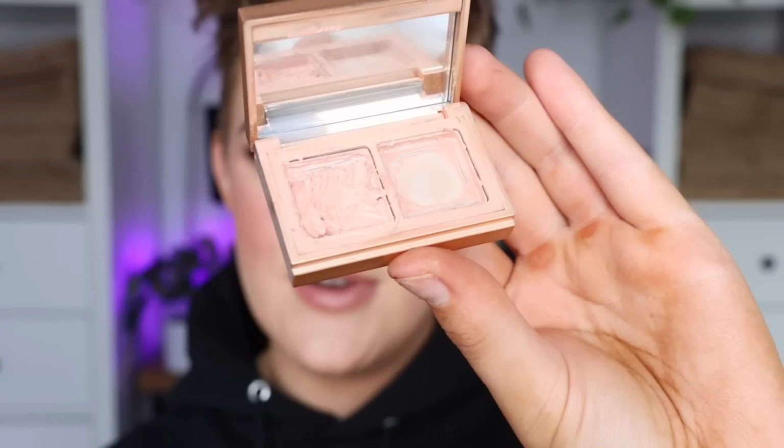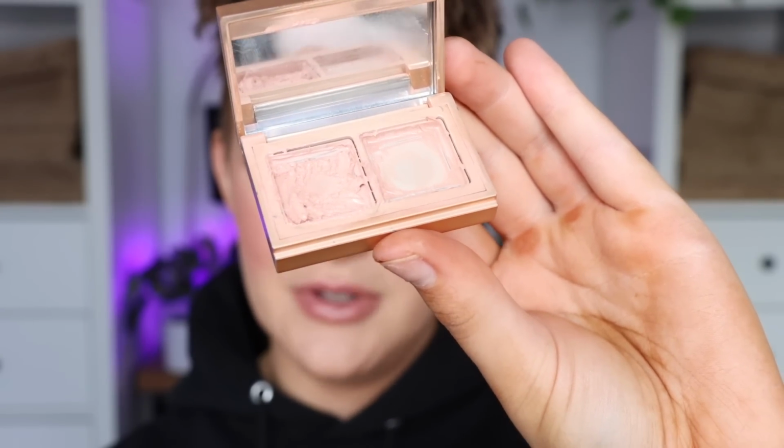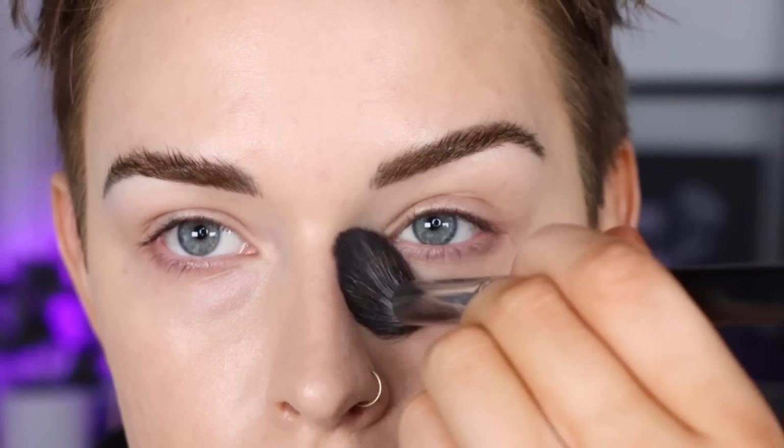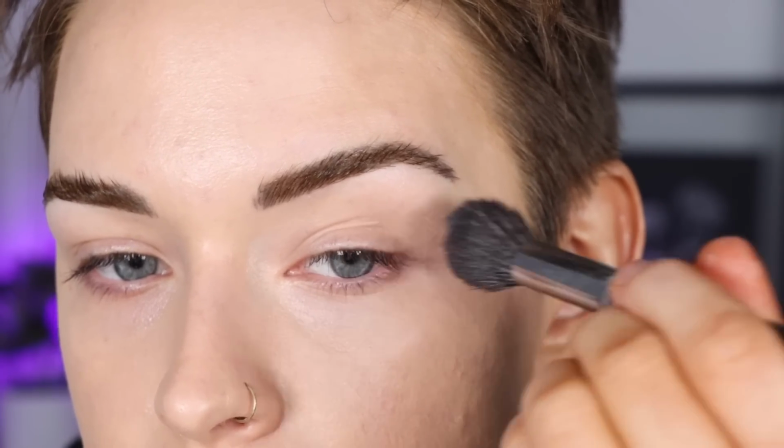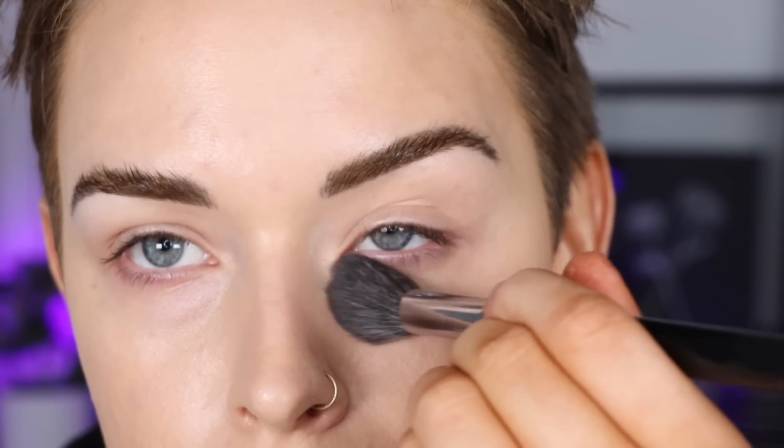kept using this. If you guys watch my videos, you know I absolutely love this. I'm literally almost out of it. That's how good it is. This is also in my current project pan. I use this every single day, whether I'm doing a no makeup look or a full face of makeup like today. It's just one of the best under eye brighteners I have used. So sorry to the Fenty Beauty eye brightener, but you have been replaced.